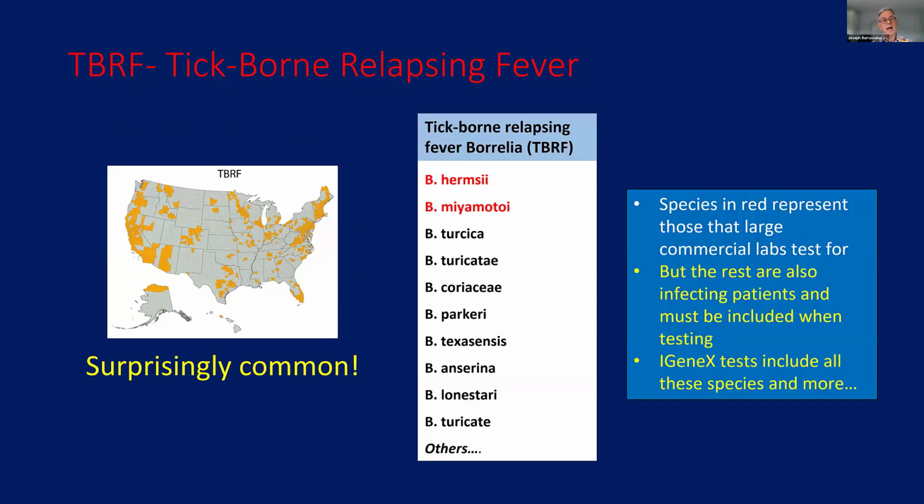I also want to spend a little bit of time on relapsing fever, tick-borne relapsing fever, because not only is it very common, but it's the same story like Lyme disease. Commercial labs offer tests for Borrelia hermsii. Some of them offer for Borrelia miyamotoi, but look at all the other ones. IGeneX is finding Borrelia turicatae, coriaceae, parkeri, all these other ones in their patients, and they would have been missed, okay? IGeneX testing includes all of these.